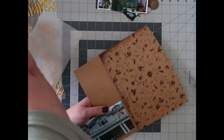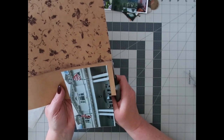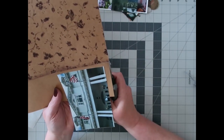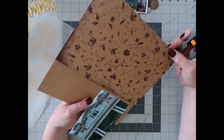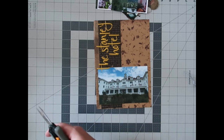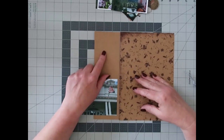I've got a little bit of my washi tape hanging over. Okay, so let's trim that off. Okay. Perfect. Love that. Love it. All right, so let's do some journaling here.